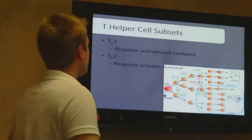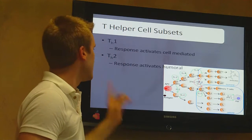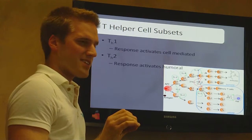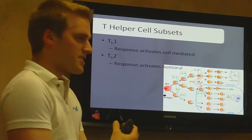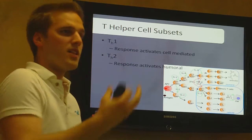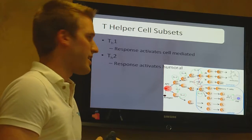What happens though, like I said, Th1 is going to activate cell-mediated immunity, Th2, humoral. This is where I'm going to talk a little bit about vaccines. Vaccines will come in and they'll activate Th2. They don't do a whole lot with Th1. When we take a vaccine, we just inject it into our body. It bypasses all the normal mechanisms that we would normally use to take a pathogen or some foreign substance into our body.